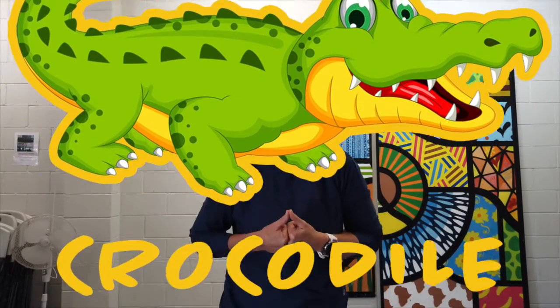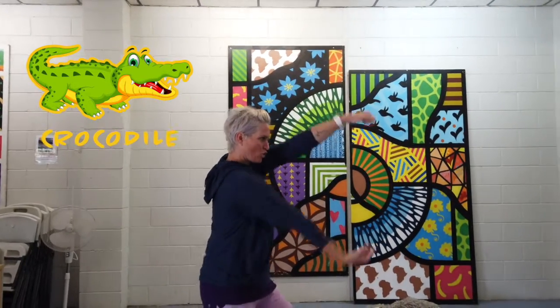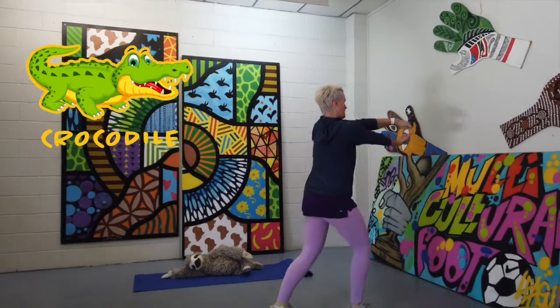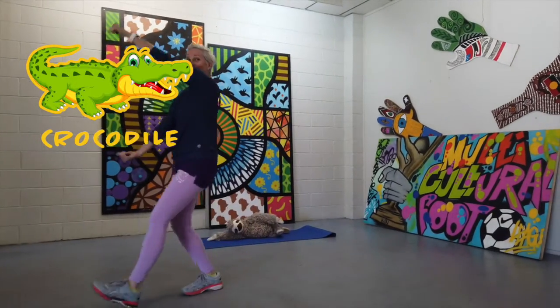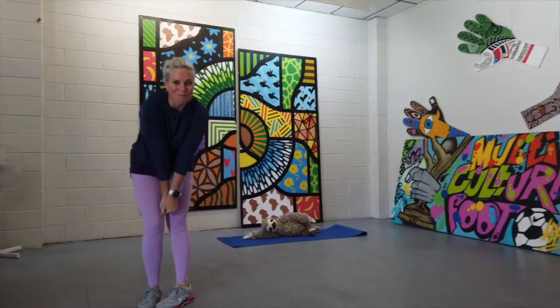Kangaroos, that was awesome. So now we're going to be a crocodile. Can you think what a crocodile is like? Crocodiles make all sorts of movements. They don't have to be scary. Well, not us pretend crocodiles. So we're going to put our arms out and we're going to make a big crocodile mouth and we're going to chomp like a crocodile. Take some steps. Have you got your arms nice and straight? Chomp, chomp, chomp, chomp. Very good. Show me your best crocodile chomping.